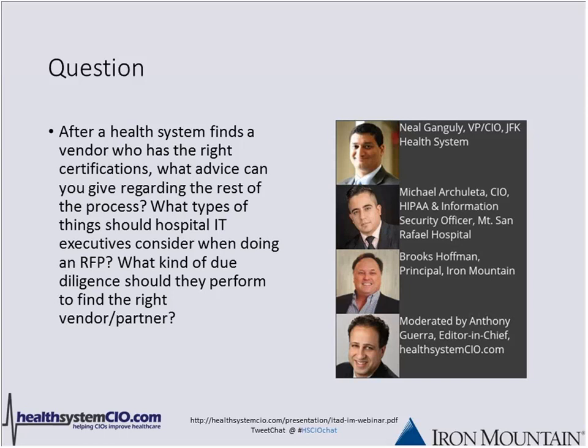In particular, you want to make sure they have errors and omissions insurance to cover a potential data breach, and pollution liability insurance, because that's not covered by a standard commercial liability policy.